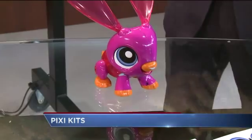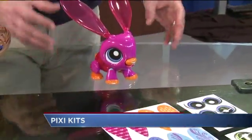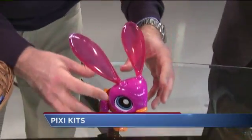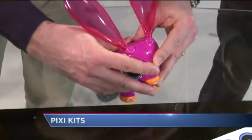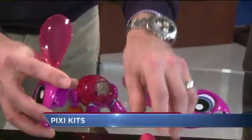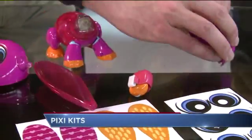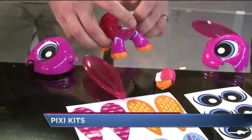Does this come apart? It does. Do you want me to show you? Yeah, absolutely. Sure. So sometimes the kids get actually a little startled when I take the head off. But, so you take the head off, and it has a nose that bobbles. It has ears that pop off, and then the legs also come off.